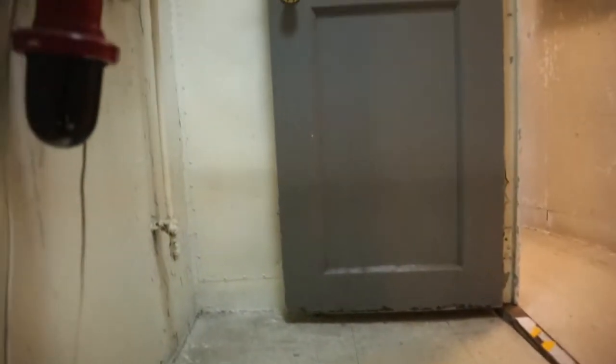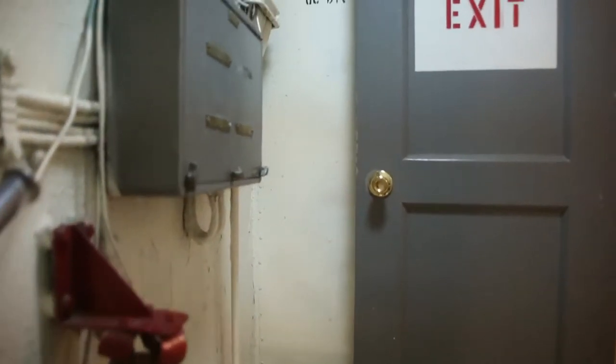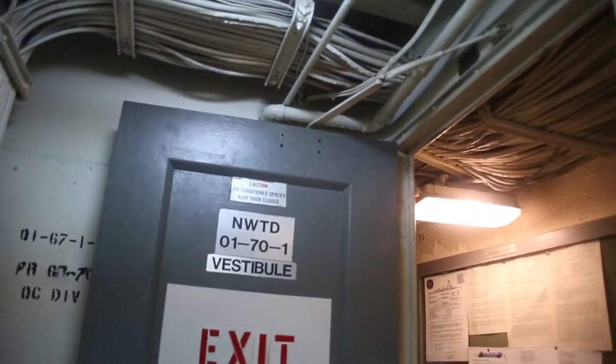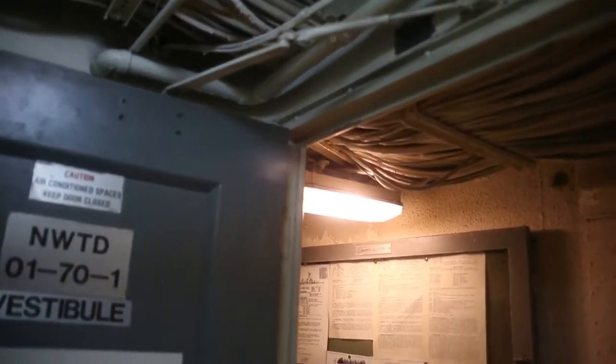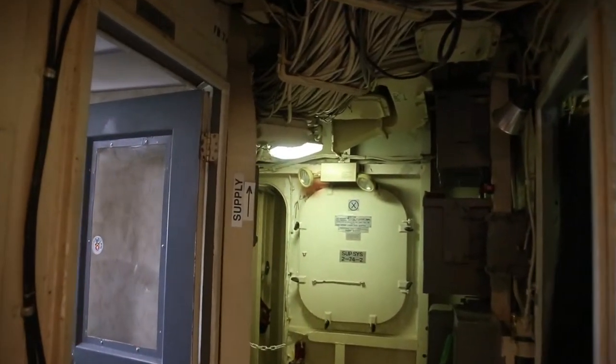Hard to handle my way up this alone now. Carrying you guys, you weigh about 13 pounds. Okay. So let's go back first, and then we'll go to the bow.